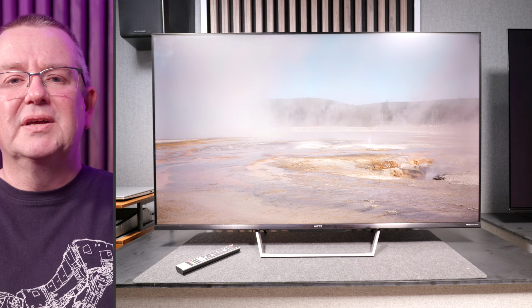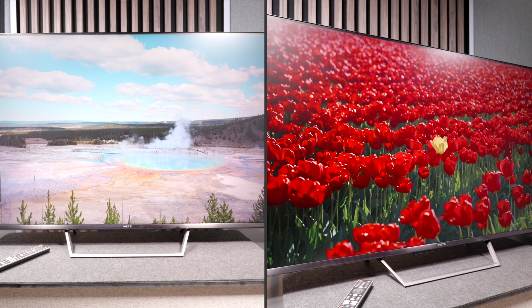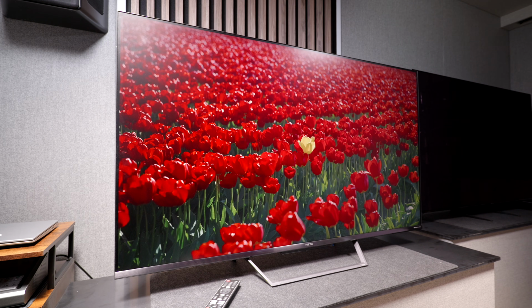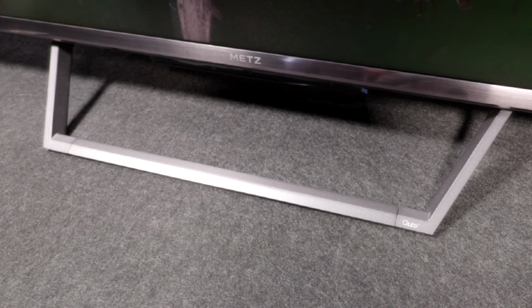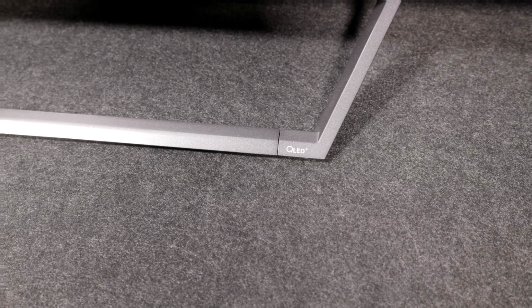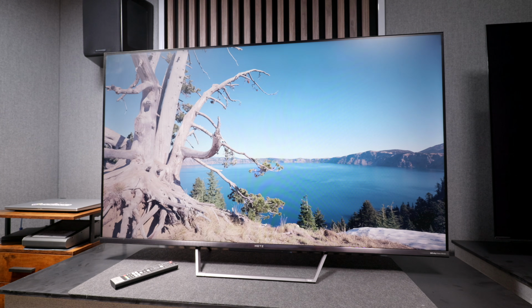First impressions, design-wise, the METZ 7600 looks pretty good. METZ is a German manufacturer since 1938 and it's given this TV a slick gunmetal bezel and a central stand, which gives it the appearance of higher quality materials than what's actually being used. It's largely plastic, which keeps the weight down, and it's easy to assemble, but it does feel cheap and cheerful.